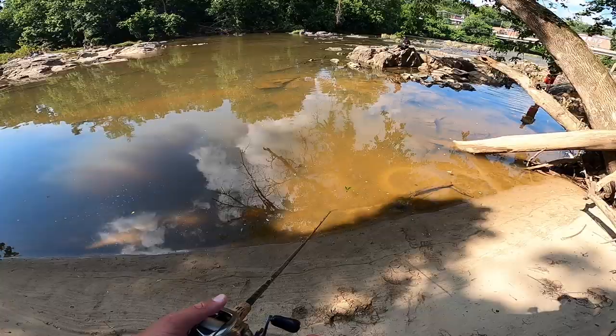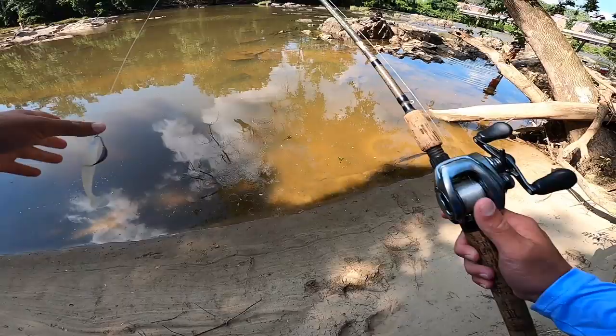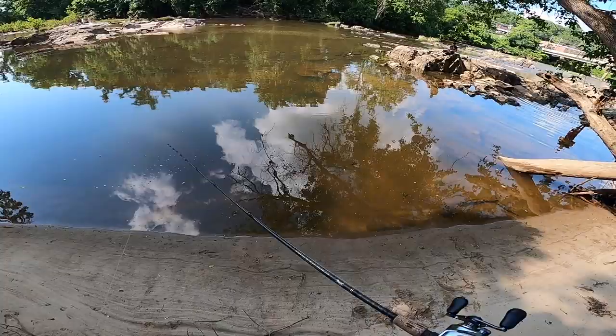There's a bed here. There's a bed here. And there's two or three beds right here. It's hard to see them. The water's not super clear, but since I got my sunglasses, I can see them decent. Oh yeah, it's a game changer.